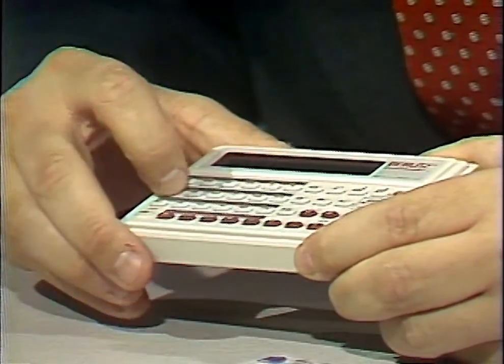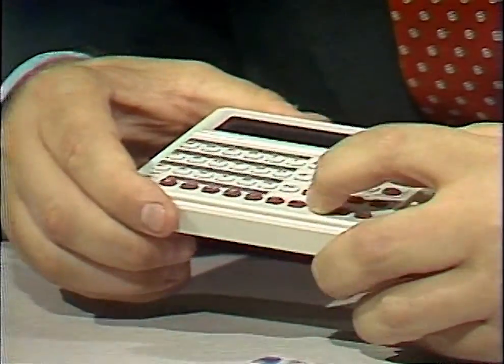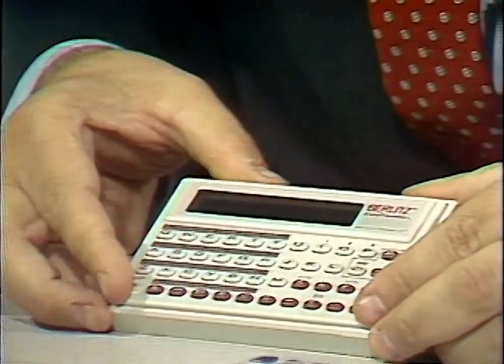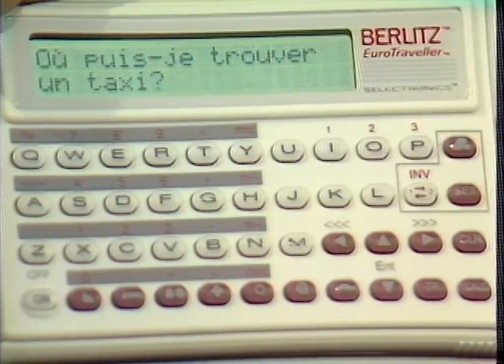So if I type in taxi here, as you'll see, something we all need. We always need a taxi. Yeah, you do need one especially when you get to the France airport. That's right. So there is, where can I get a taxi? If I hit the translate button, it comes up in French. Où puis-je trouver un taxi?